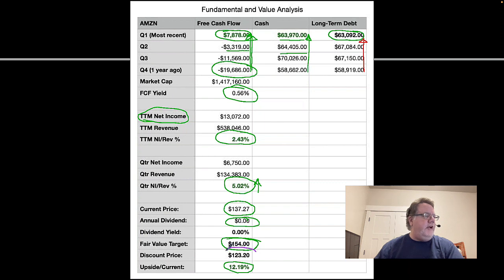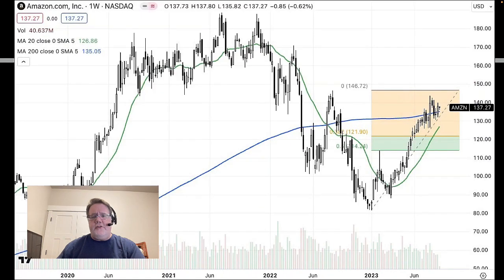I would find a very compelling discount price for Amazon at around $123 per share. Keep in mind, my fair value analysis is around $123 per share. Let me just go ahead and draw that line here. That's going to be just a little bit above this level.